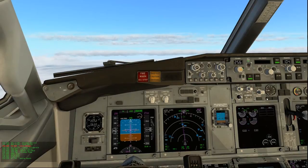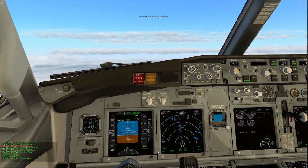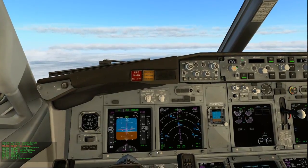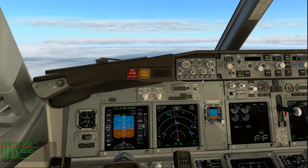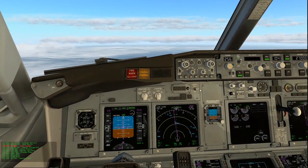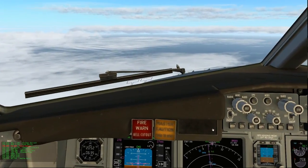Let's put it back in VNAV climb. That will increase the climb speed. Put the nose down just a little bit so we can get that speed, and then we start climbing again. Up to 310. Let's turn off the stations. And we're climbing up.